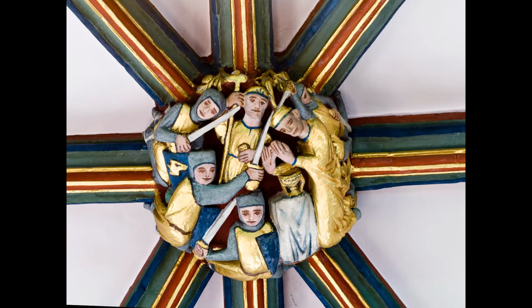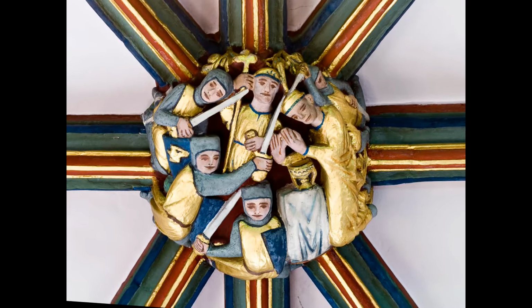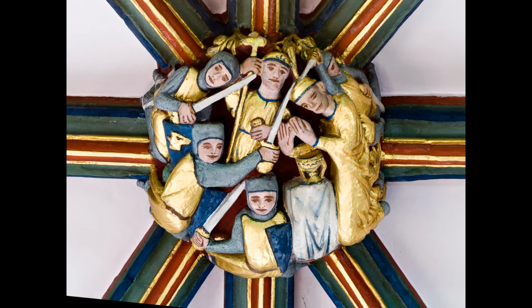However, when Henry VIII rejected Rome, he feared that his actions might trigger a new cult of martyrs, so he ordered that all traces of the Becket story should be purged from the surviving churches. But when they came to Chester, the king's men apparently failed to look up. So, Thomas à Becket hung on in there, one of the very few surviving representations of his martyrdom.